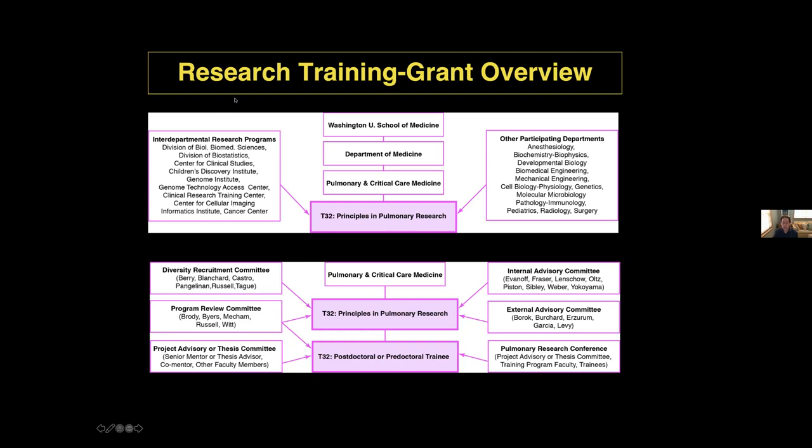So just 2 slides. First, just to give you an idea that the program is an NIH T32 program entitled Principles in Pulmonary Research. Again, not to get into the details, but just to show you that that program is embedded within many other support services at the university. Interdepartmental programs, other departments that have similar activities, a series of advisory committees, internal and external, including committees that supervise directly the individual fellows. All of that feeds into the trainees' experience in the hopes of getting a very broad, comprehensive experience that takes advantage of the entire university instead of just the pulmonary program itself.